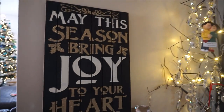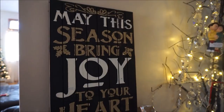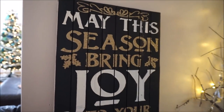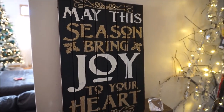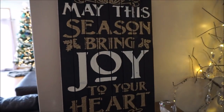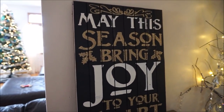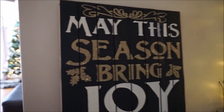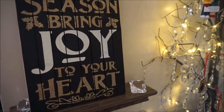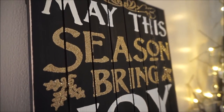And then right over here I have this black paneled wall art, and this I purchased again from the After Christmas sale at Michael's. This is beautiful. I'm definitely not really into black or dark wall decor, especially recently, but I thought that this fit in really easily and well. So I put it out and I'm really happy that I did. As you can see, it says, "May this season bring joy to your heart." The gold letters are covered in glitter, which you guys know I love.